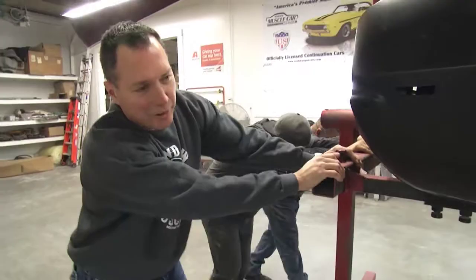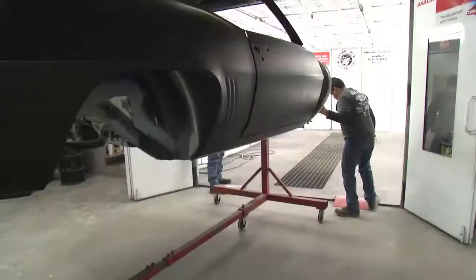Now that Martin and Tony are done applying the seam seal, it's off to the paint booth. The team uses the booth as an oven to help the seam seal cure, making the bond permanent. Okay, we're going to hit the ramps.